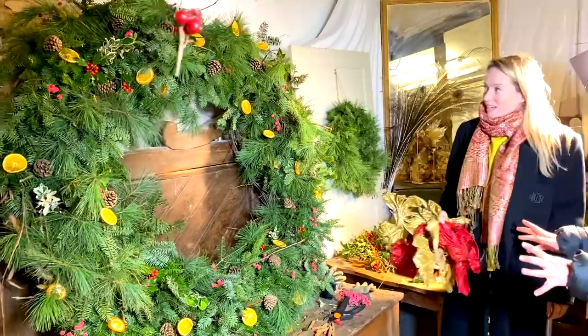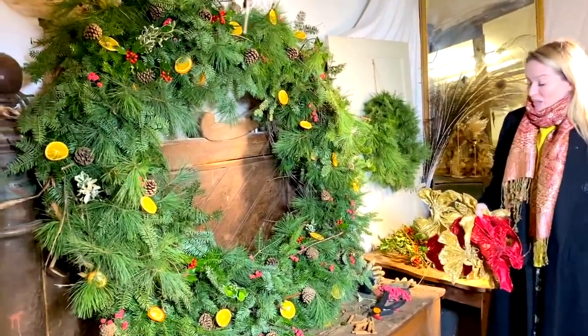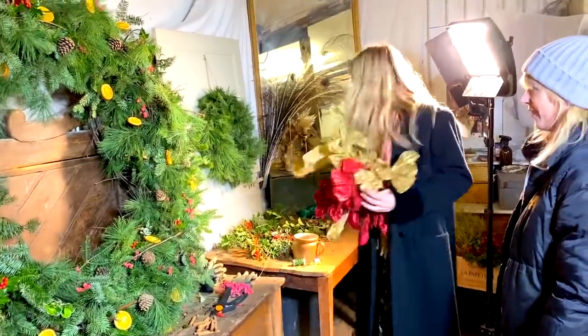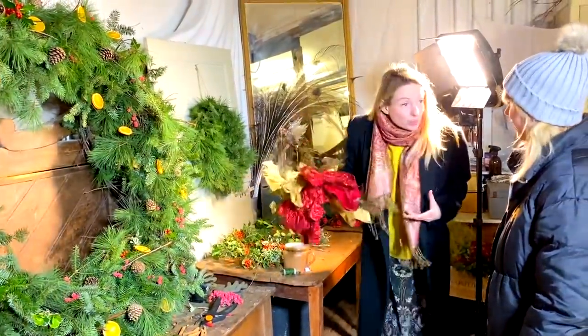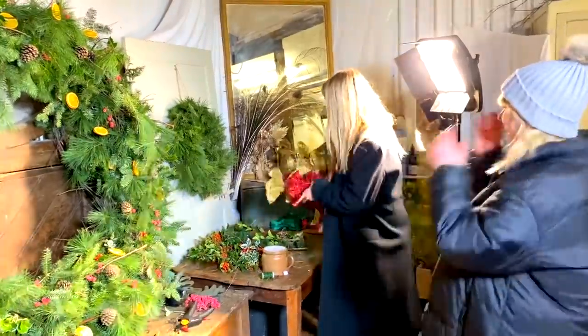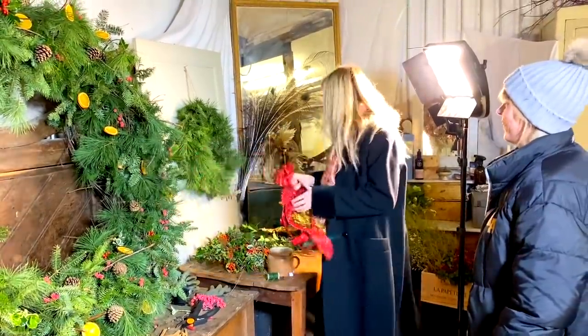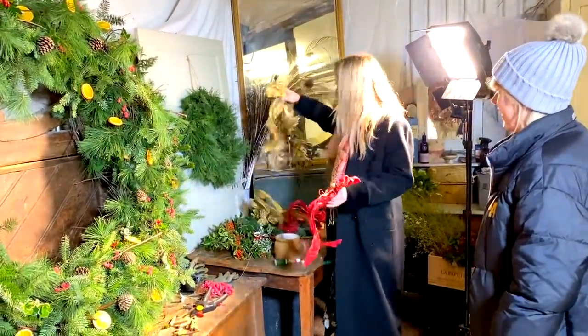Do you like it? Of course I like it. How can anyone not like it? All right. So I don't know if you need these, but we've got lots of bows. Nice. Three red, three gold. Wow. Oh, the red looks amazing. It's not your usual aesthetic, but it's very festive. The red looks amazing with that. And the gold probably will too. If they're alternated.